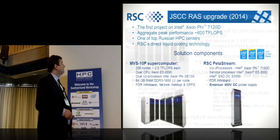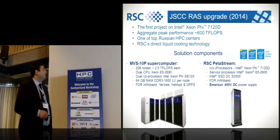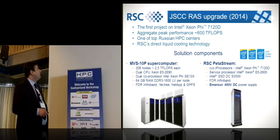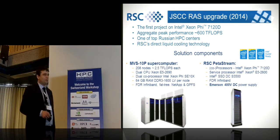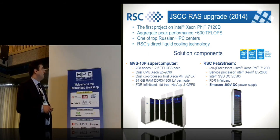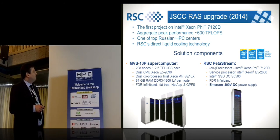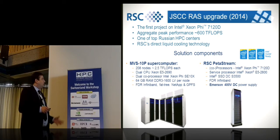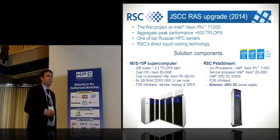So the JSCC RAS system that we provided is the MVS-10P supercomputer. It has 200 nodes that we installed in 2012 with Xeon E5. Each node has two processors and two coprocessors, all working together. And last year we installed a complement to this based on the RSC PetaStream next generation platform with Xeon Phi 7120D.